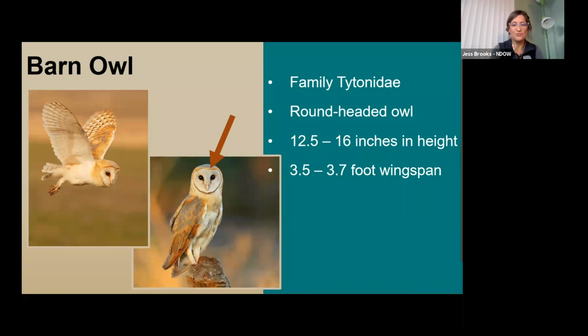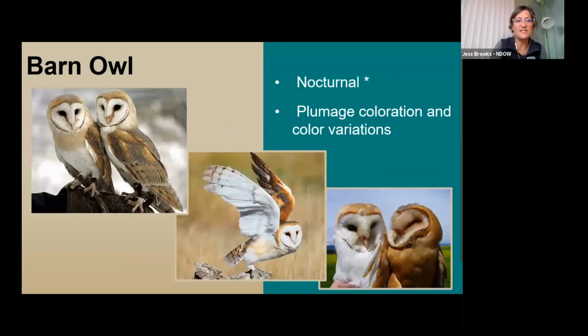Their facial disc really stands out with their black eyes, and I already mentioned it earlier, but they have that heart-shaped face, and the underside of their plumage can be tan, yellowish, cream to white, and then the back end gray, sandy, but it really does help them blend in.